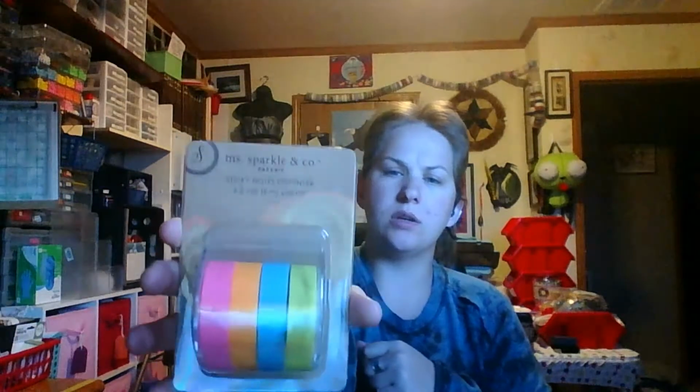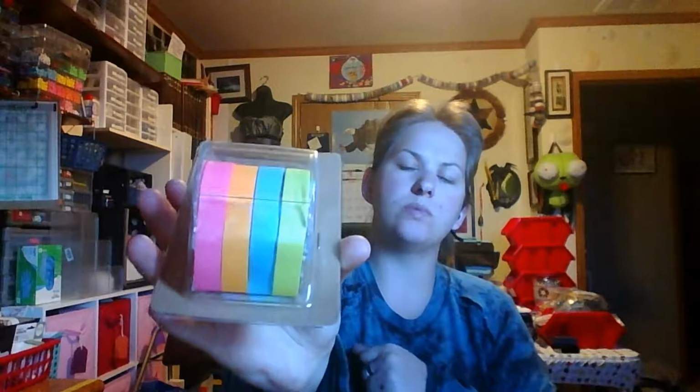And while I was over there, I found some more stuff from Miss Sparkle & Company. I found the 20 count gold mini clothespins. And then I had found the sticky note dispenser with 4 rolls, 6.5 yards each. That's neon sticky note strips. I'm dropping stuff. I got Butterfingers this morning. And I had also found Miss Sparkle Aero Stamps, the 14 count. Trying to avoid as much glare as possible. There's that one.